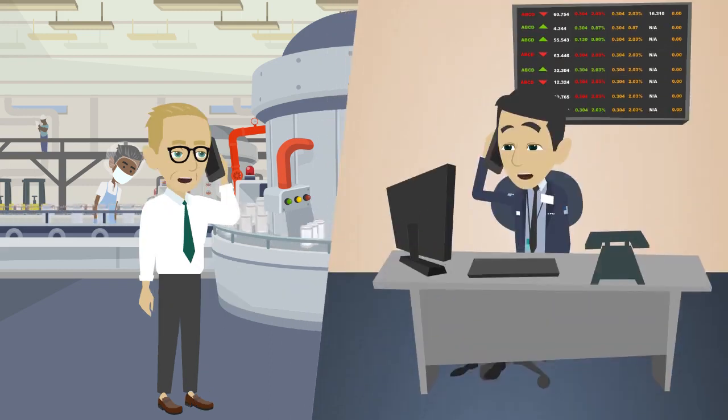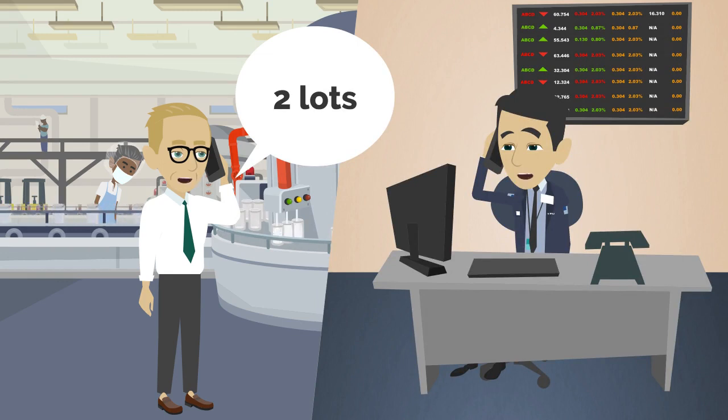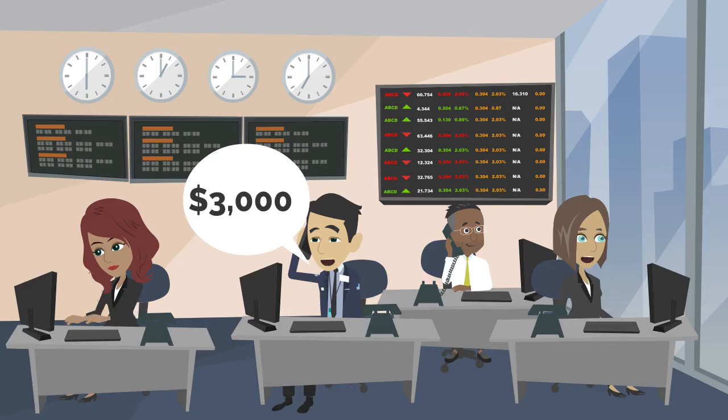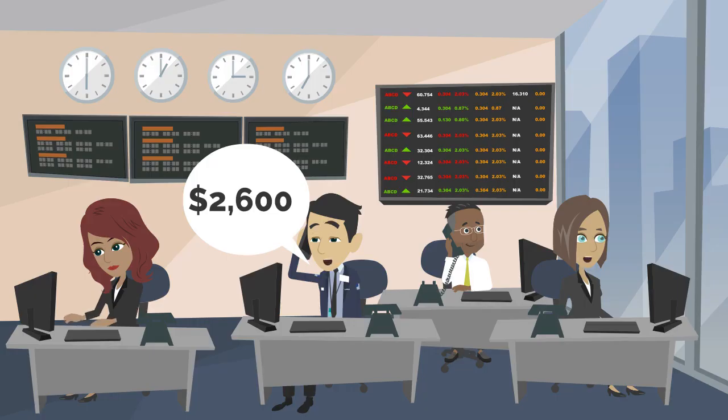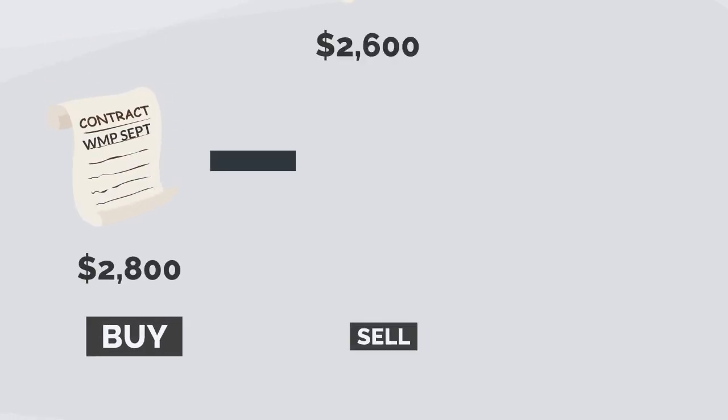Steve goes to the NZX market to sell 2 lots of whole milk powder futures to close out so that he's not overhedged. If the market price is at $3,000, Steve will make a profit of $200 per lot on his closeout. If the market price is $2,600, Steve will make a loss of $200 per lot on his closeout.